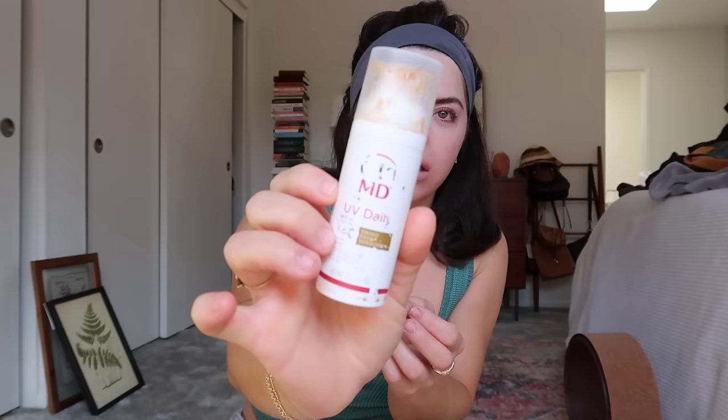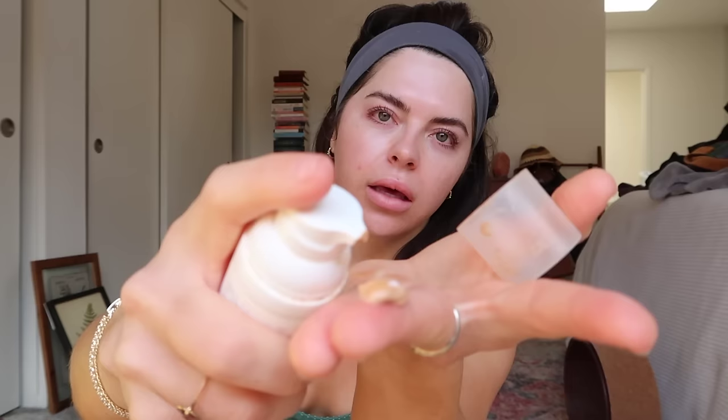I like that it has a tint to it, so you could just wear this if you wanted to.